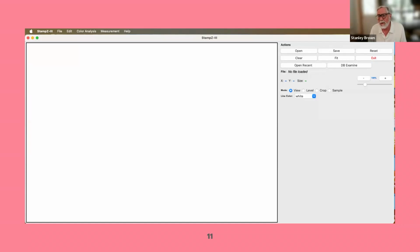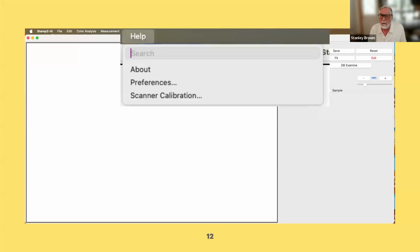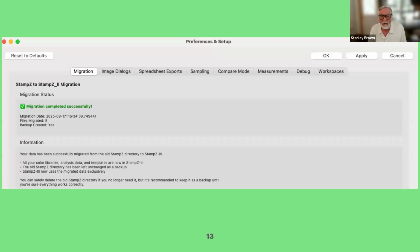But the first thing when you run it the very first time is up at the top menu bar, you want to click on the Help tab. And the next thing is you're going to click on Preferences. This brings up an array of things, and you only have to do this once. I want to stress that. Unless you want to make changes, you only have to do this one time, and it doesn't take long.